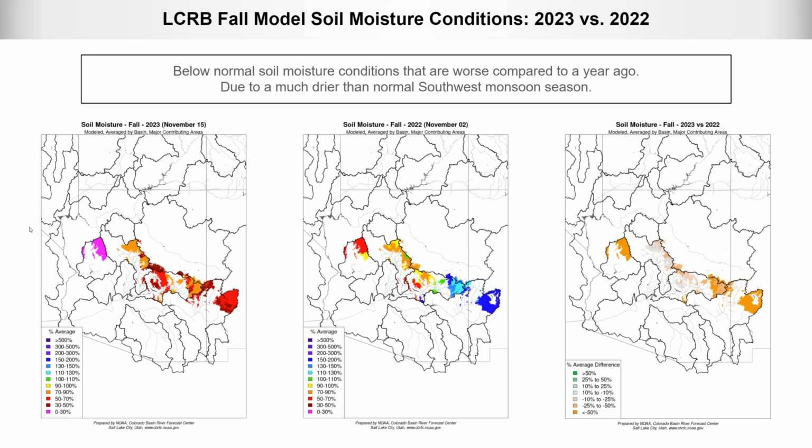Now looking at the same graphics for the lower Colorado River Basin, so this is primarily across central Arizona, and focusing on the graphic on the right there, the difference between this fall, the fall of 2023, and the fall of 2022 soil moisture conditions, generally similar or worse compared to a year ago. And a lot of that, again, due to that much drier than normal southwest monsoon season.